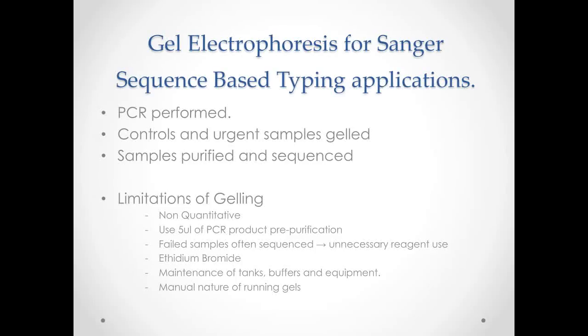So previously for standard sequence-based typing applications, the region of interest would be amplified and then run on a gel prior to purification through various PCR reactions. So rather than running every sample, potentially up to 96 on any one run, only positive and negative controls to determine the validity of the assay, along with any urgent samples, were gelled.